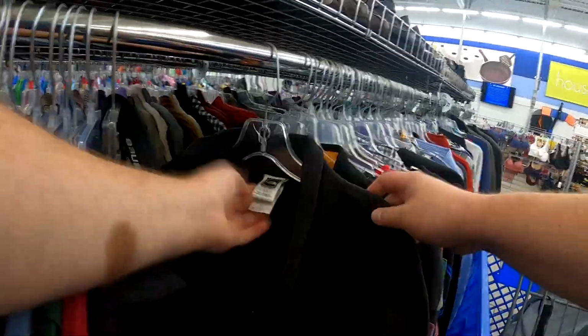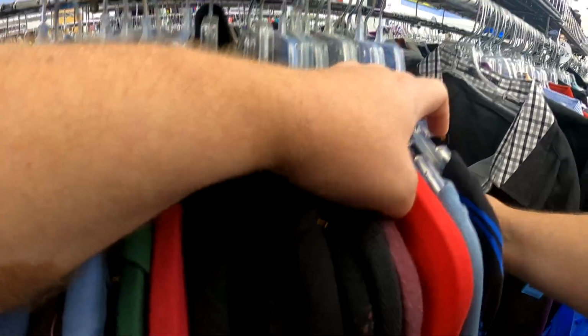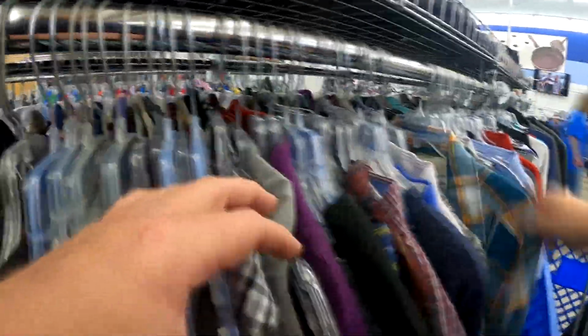North Face, great condition. A little bit of dog hair, but that we can clean. Very rare you see a North Face not in the boutique section in this store, so it was a good pickup to get for cheap, and it was color of the day.